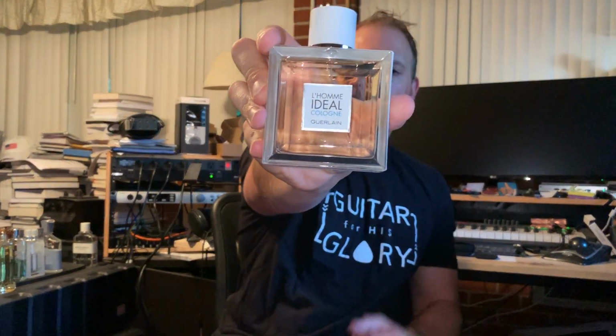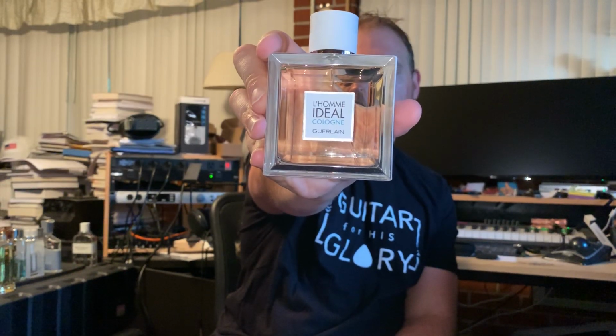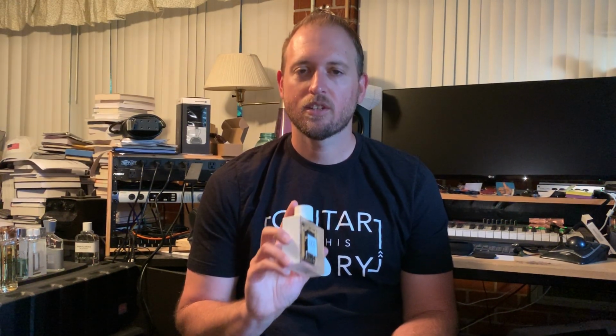Friday, I went back to the familiar. I've worn this one before, probably the last couple weeks or so. Guerlain L'Homme Ideal Cologne. The almond, sweet, creamy almond sort of note that this Ideal line has. A little fresher, a little lighter. Daniel from Scented Waters commented and said that he didn't really think that much of this one, but then he wore it in high heat and it performs really well.